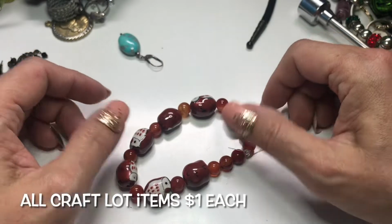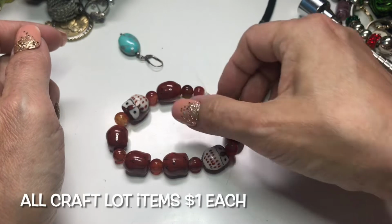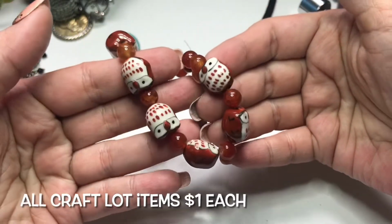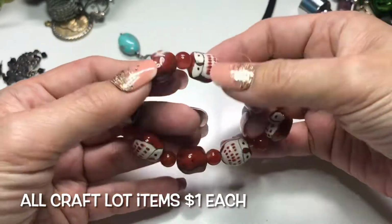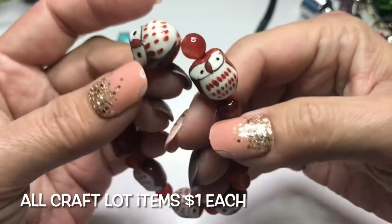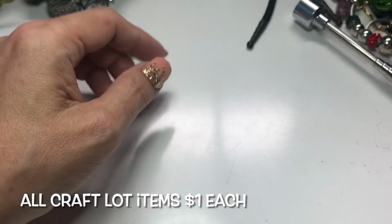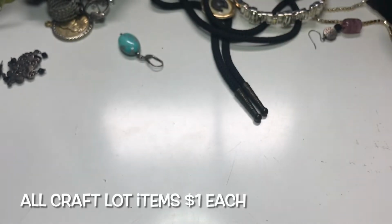Oh, look at this. Oh, how cute. They're glass owls. Wow. Okay, these are glass beads and they have owls on them. That's awesome. Somebody has to get this so they can restring it or do something. I mean, look how cute. Okay, so this is a craft lot item, the glass owl stretchy. Let me put that away. What else?